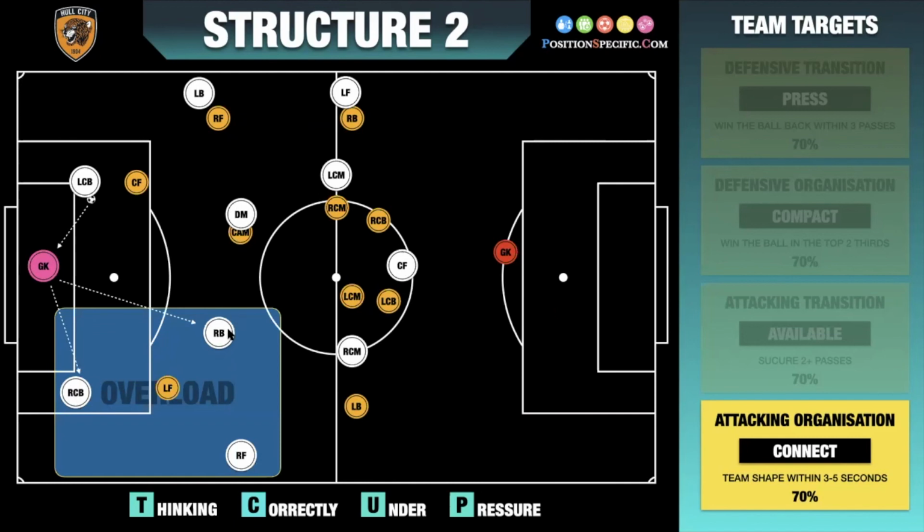Now, if the cam stays in between, the keeper's got an option to play into these areas here. So if the cam comes and deals with a fullback, our DM should be free. If they start to jump more players forward, then we're simply just asking the keeper to try to clip it onto their defensive line. And that just highlights what we've just spoken about.